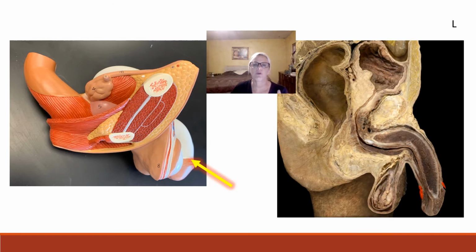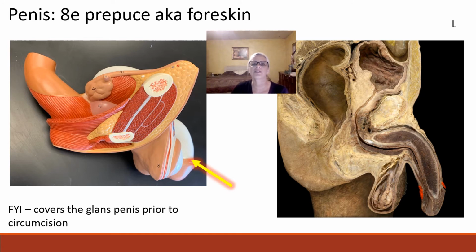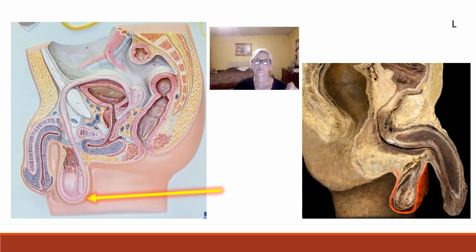Here we have the prepuce, which is commonly called the foreskin. At the beginning of the glans penis, it's a circular fold of skin that extends forward to cover the glans. It's often removed via circumcision, and this protects the glans against urine, feces, or any other type of irritation. All right, so here we have the scrotum, and this is just a pouch of skin, basically, that contains the testicles. So it's just a housing.